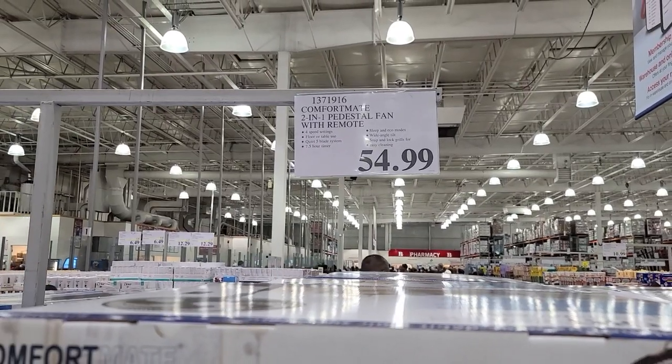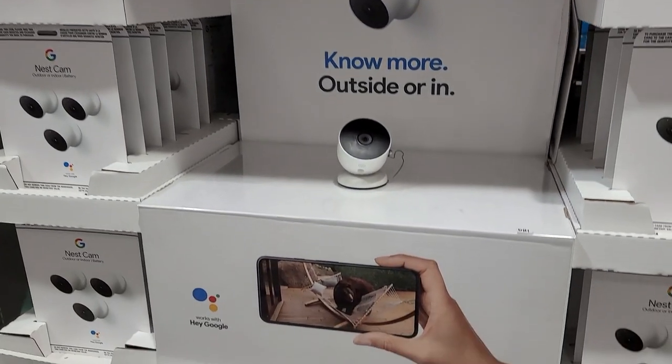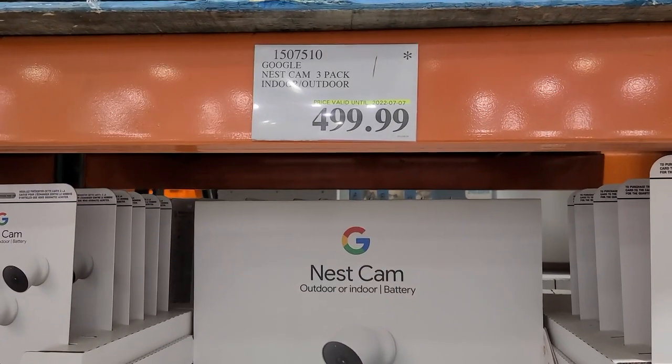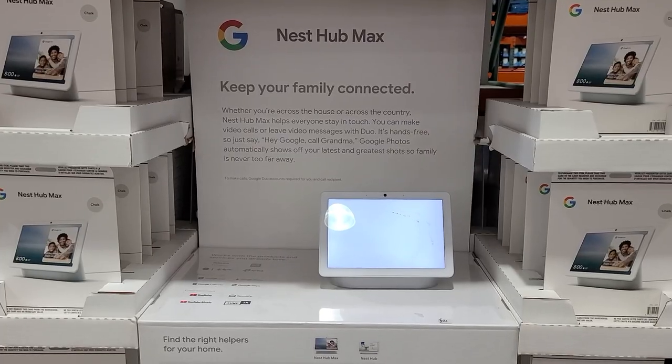Next up, this Nest Cam that's available in the warehouse is actually going to be discontinued and it's going to leave the warehouse at the very beginning of July. So if you were thinking to get this one, it's just under $500. And as I said, it is going to be discontinued. That's what the asterisk means.